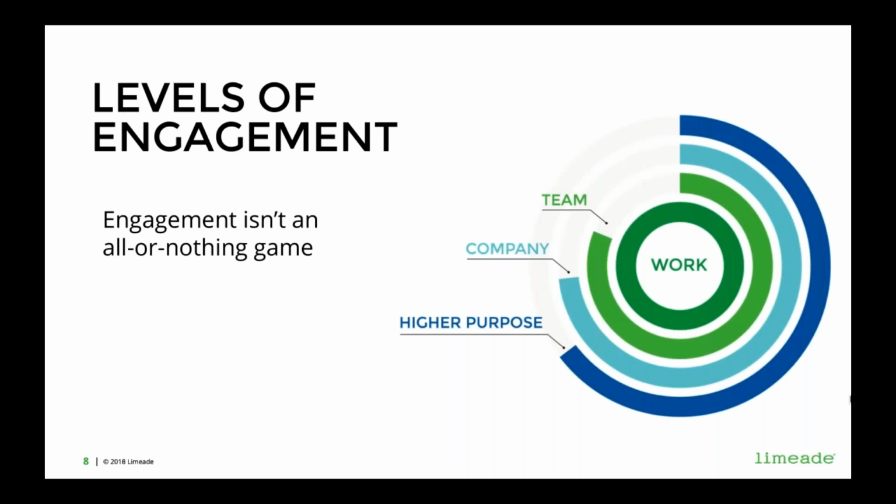So one of the things I think that's interesting about this idea of engagement is the concept of levels of engagement. What we typically talk about is this idea of being really engaged with your work. That's the pretty classic or traditional way of thinking about employee engagement, how connected I am with the work I do every day. But there are other levels of engagement that tend to be in an employee engagement survey and also important. You can think about these different levels working together to create a total amount of engagement.